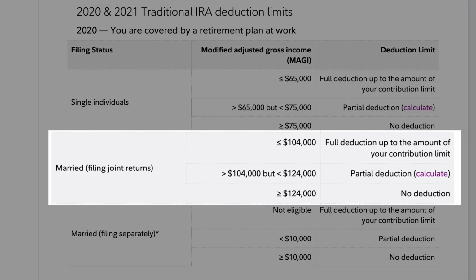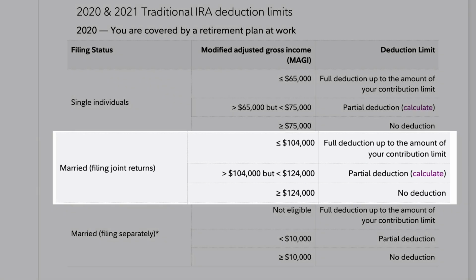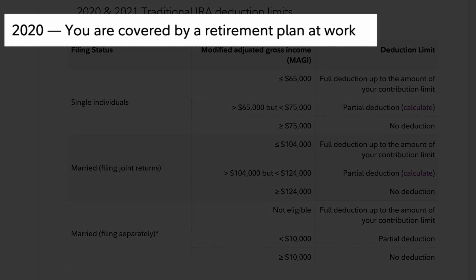Now, if you are married, then it is under $104,000 of modified adjusted gross income to get the full deduction. And if you make over 104, but you're below 124, then you're going to be able to take a partial deduction. And once you go over $124,000, then you are priced out. You are not able to take a deduction for IRA contributions. And now if you're married filing separately, then you are really limited. If you make below $10,000, then you're able to take a partial deduction. And if your income is above $10,000, then there is no deduction. And now those limits that I just went over, those are for you if you are covered by a plan at work.